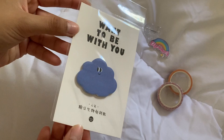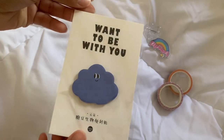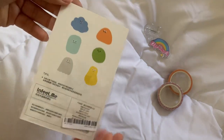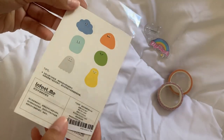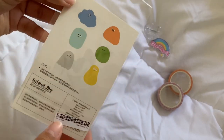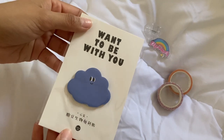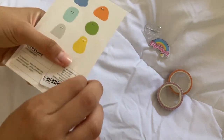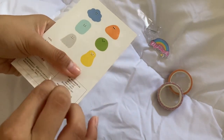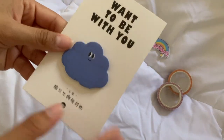So that was all the stickers I got, and this is actually a notepad. And I just thought it was too cute not to have. I don't really use notepads or sticky notes that often, but this guy was too cute. He was looking at me, he was like, Stephanie, you have to take me home. So I did. And it's just a little cloud, and he has cute little eyes. And this one I was so excited to open, so I had to open it as soon as I saw it.